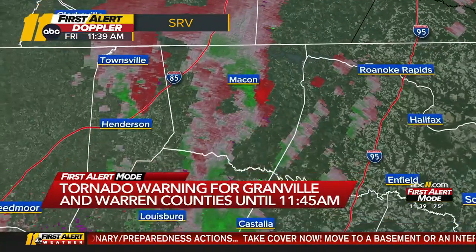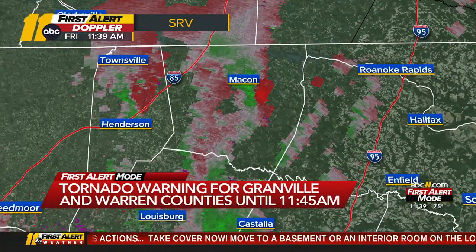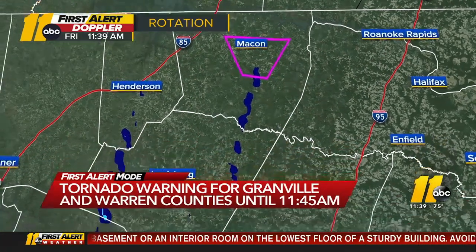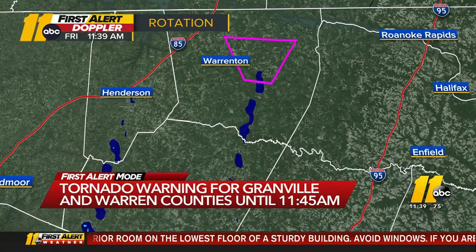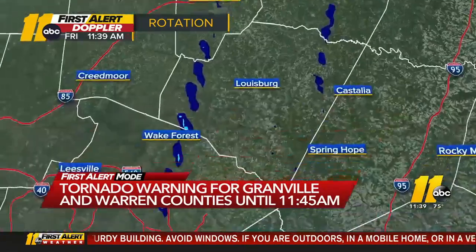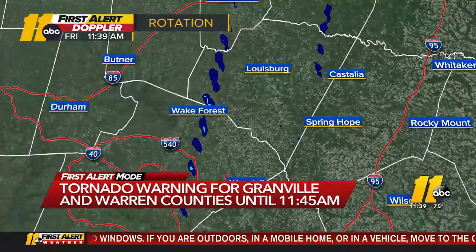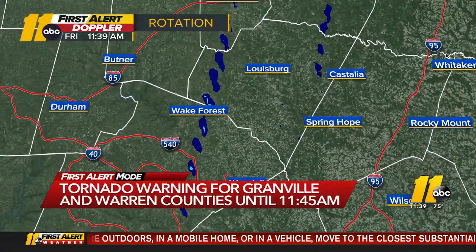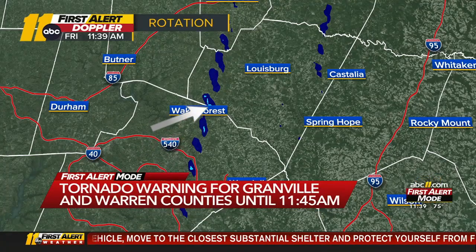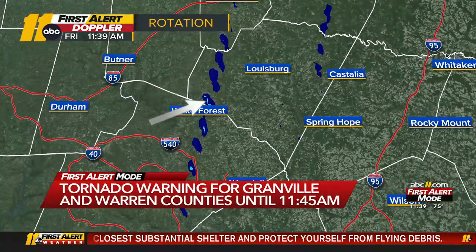But look how fast this is. Let me go ahead and show you how long we've been seeing some shear here. It all started down here near Castalia. That's where the shear really started, and then it lifted all the way up quickly. And this was another one that was warned. This one was down near Garner. Yeah, we were watching that one earlier. It didn't get warned until it got all the way up towards Wake Forest, and it ramped up, and now that one's ramped down.